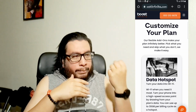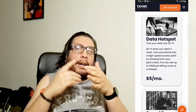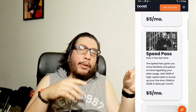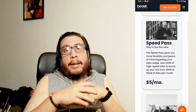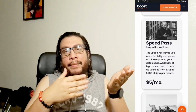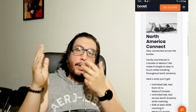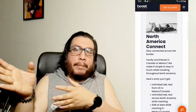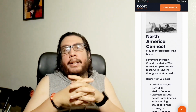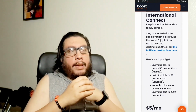On Boost Infinite, they've got the add-ons and the international calling. So they have perks for being on postpaid and perks for being on prepaid. But at the end of the day, if you can't get on Boost Infinite postpaid because of an unfavorable credit score, we have an option for you. That's Boost Mobile, same price. Bam, you're good, right? That's why they both exist, and why they have a very identical plan.